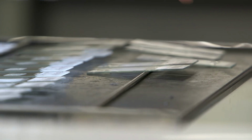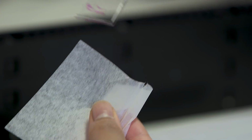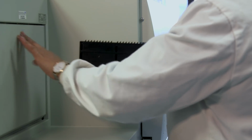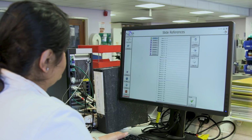When a sample arrives in the histology lab, the technical staff generally produce a glass slide with a very thin section of tissue on it. This would traditionally be looked at down the microscope. As part of the Digital Pathology project, we're using a high-resolution scanner and producing high-resolution images to replace that process of looking down the microscope.